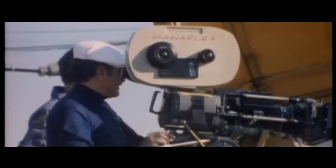We could now take our cameras out and do things that we hadn't been able to do before, because the cameras were just too big, too heavy, too clunky. You couldn't have this kind of beginning of guerrilla filmmaking that now we sort of take for granted.